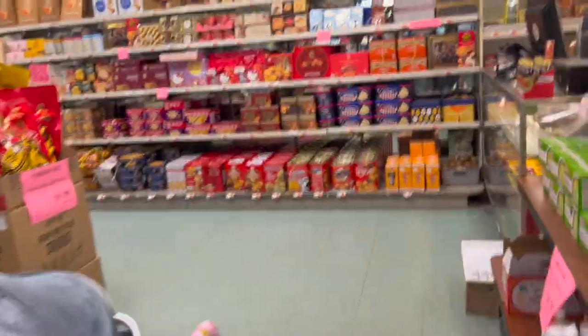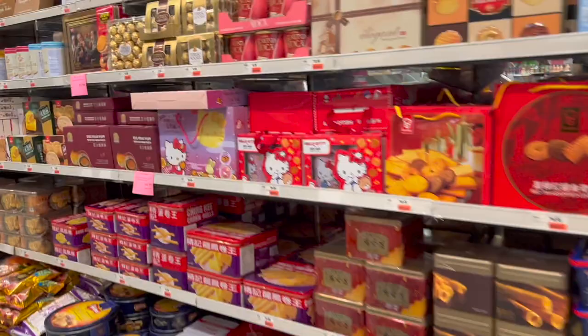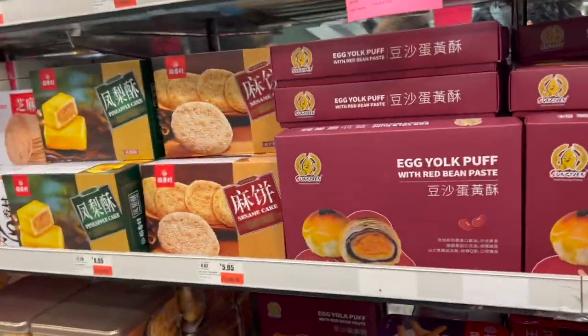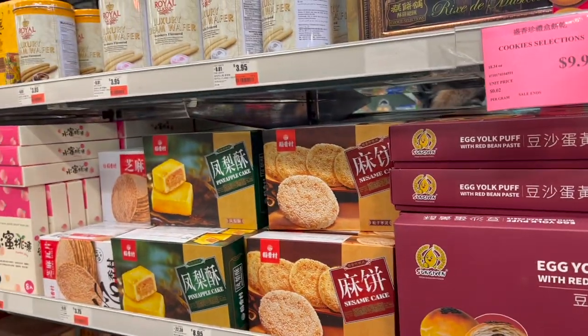Let me see. Look, they have different stuff. Egg yolk puff. Oh yeah, the candies.